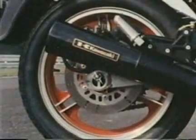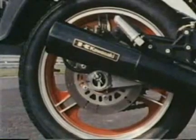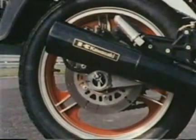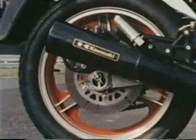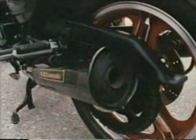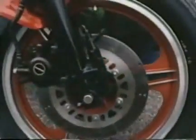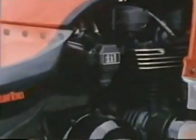In back, a box section aluminum swing arm cuts unsprung weight. The exclusive eccentric cam adjusters on the axle are the same kind used on our race bikes. There's also a powerful rear disc and Michelin tubeless tire. The sealed O-ring chain is silicone lubricated. A redesigned anti-dive system and dual disc brakes lead the way, and our second generation digital fuel injection system instantaneously computes the proper fuel rate for any situation.